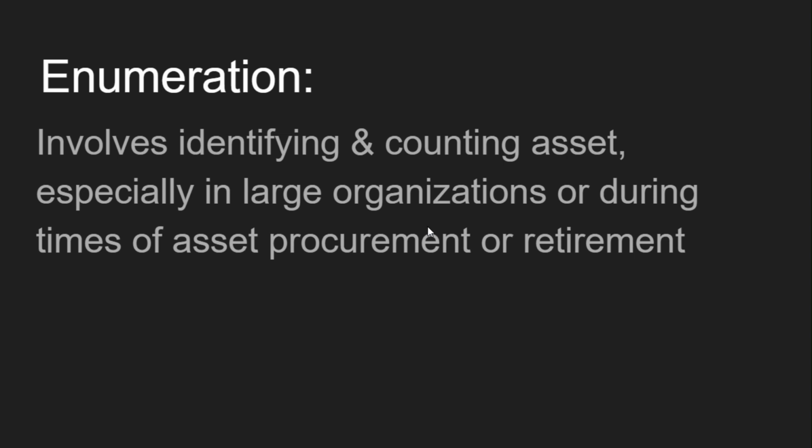And honestly, this sounds fancier than what it looks like. Basically, when I define enumeration in my own terms, it's just doing inventory. Enumeration is just a fancy way of saying inventory. Hey, let's do an inventory. Asset procurement means that you're bringing new equipment into the equation. Retirement means that you're taking equipment out of the equation. And remember, we also have our asset management, which is a different topic, but nonetheless, enumeration, just think about it in terms of inventory.